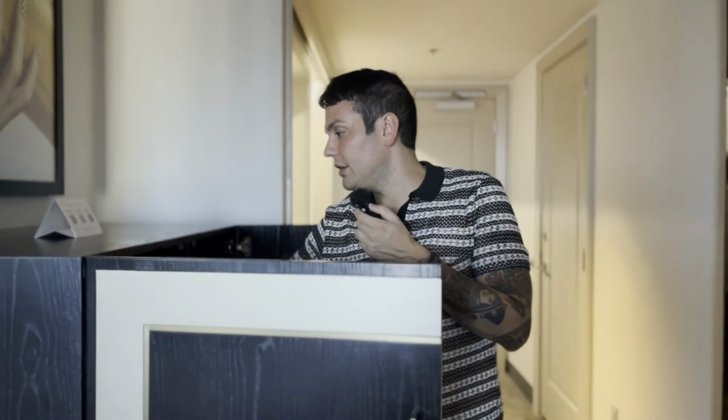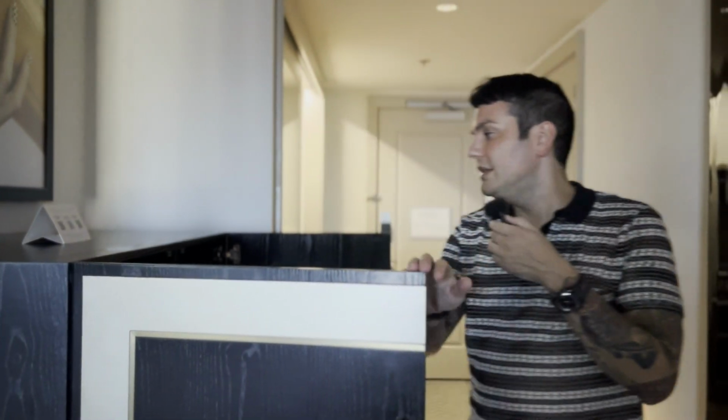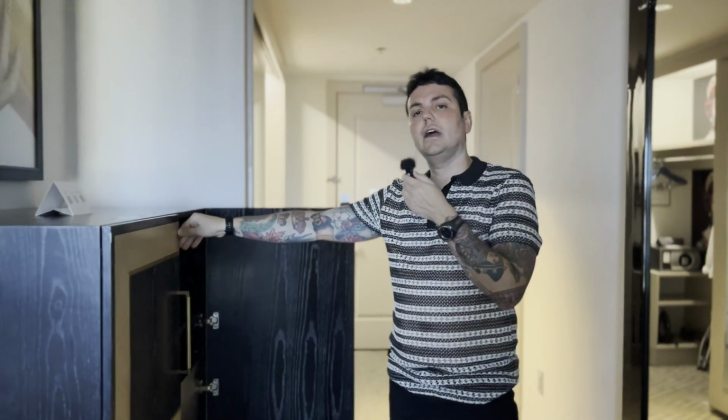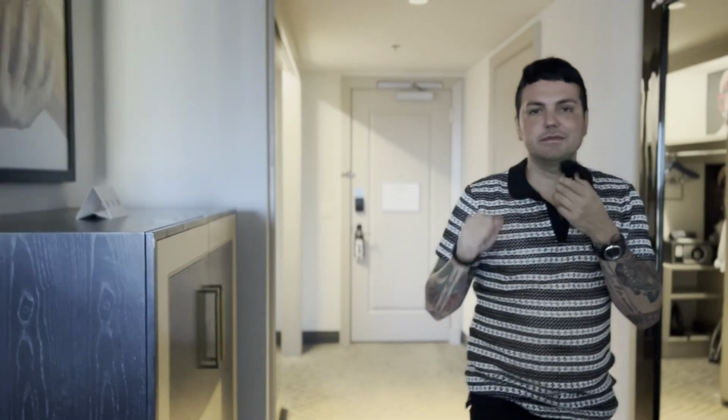You also do have a tray in here that has all the essentials, some wine glasses, which is nice, ice buckets, some napkins, etc. So this is kind of a good little spot here that they've got you kind of covered in case you need anything. So kudos to you for that one, Cosmo.